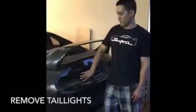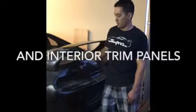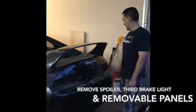We decided to remove the windshield wiper motor because we're going to shave it. So they're going to weld metal in here and make it flush so it's gone, and we're also doing that with the power antenna. We removed the taillights because we want paint to get inside here. We did remove interior trim panels so we can unbolt the rear bumper because we want paint in every corner. And we will be removing the spoiler, the third brake light, and every panel we can get off.